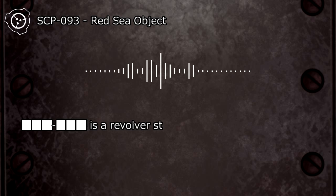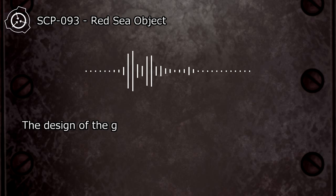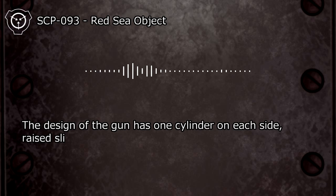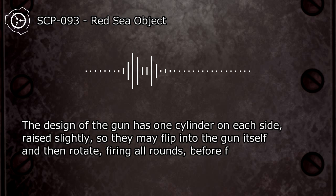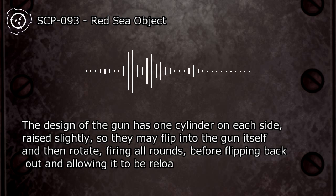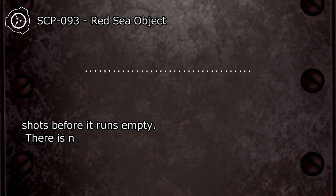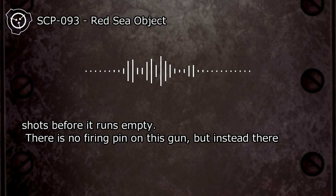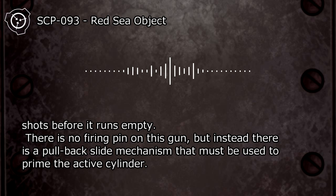Is a revolver-style weapon with 2 12-bullet cylinders. The design of the gun has one cylinder on each side, raised slightly, so they may flip into the gun itself and then rotate, firing all rounds, before flipping back out and allowing it to be reloaded while the second is usable, allowing a total of 24 shots before it runs empty. There is no firing pin on this gun, but instead there is a pullback slide mechanism that must be used to prime the active cylinder.